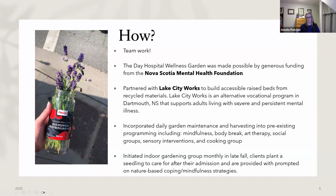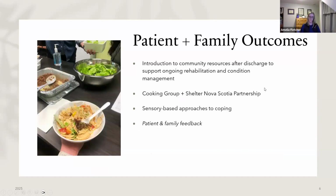We initiated an indoor gardening group late this fall, and clients are now able to plant a seedling from our plant library to care for at the end of their admission and are provided with prompts on nature-based coping and mindfulness strategies. So from a patient and family outcome perspective, the garden and our indoor gardening group facilitate discussions about accessing community gardens and green spaces, so parks, beaches, and community gardens, as a means to engage with meaningful activity. And it also created an opportunity for us to discuss programs like Lake City Works and Shelter Nova Scotia.